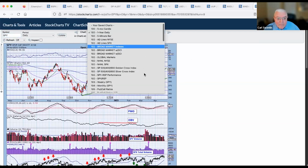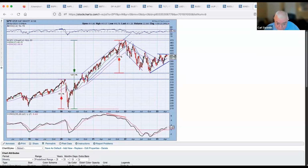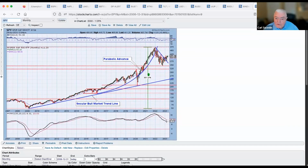And I was going to look at weekly and monthly charts for a change. The weekly chart is bullish. We've got a rising weekly PMO, and we've got, again, the rising trend showing that we saw on the daily chart. But we've got a problem right now is that this top is lower than this top. So it's got to get above there, or we're going to be in trouble with another downtrend. And the monthly chart, monthly PMO is still falling. That's long-term bearish, of course. You can see secular bull market rising trend is still intact.